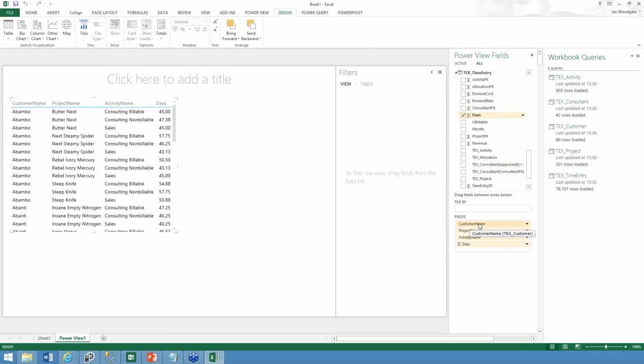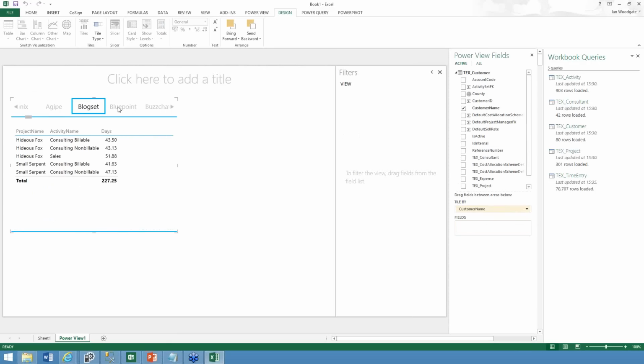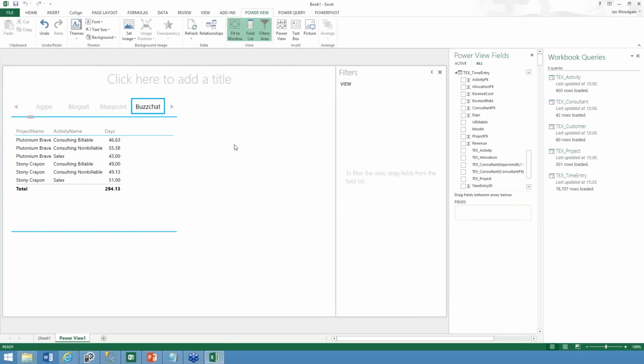We quite like this. Perhaps we want to filter that by customer name, so we could put the customer name up here. Get this kind of scrollable view. So we can scroll through, choose a customer, see the number of days by customer. Kind of cool, hey?